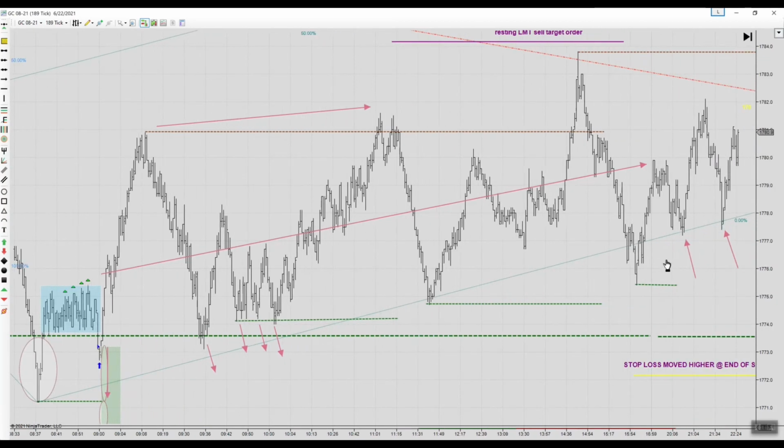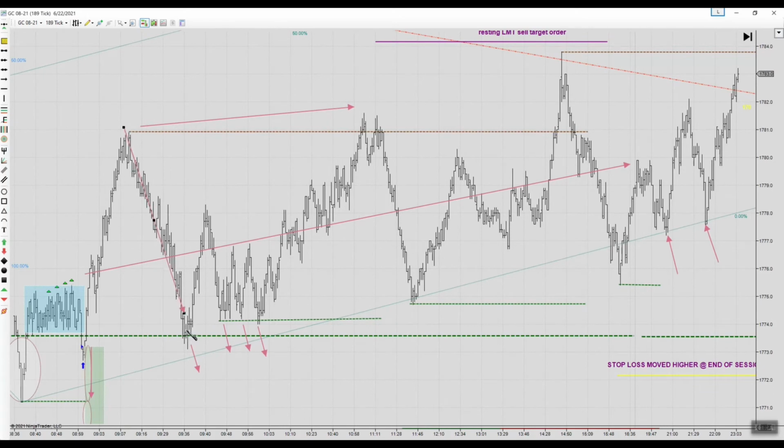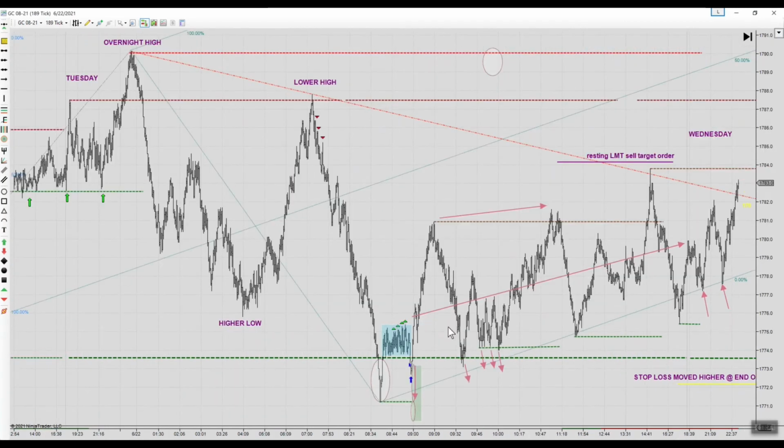Very good to see here in the beginning of the Wednesday session that price is reestablishing support at the lower sloped reference point, test and retest. Notice also the symmetric, orderly, relatively same size pullback here as we're moving now in the bullish rotation between the bottom of the range and the top of the range.